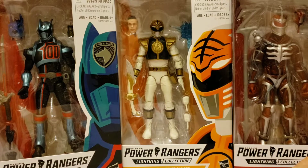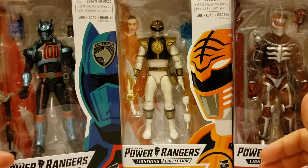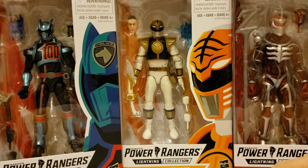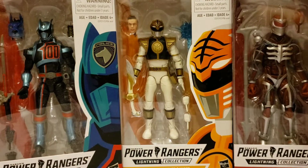But other than that, I'll mainly stick to the main Mighty Morphin timeline, maybe Alien Rangers, and of course Zeo, and then I'll get Tommy's Turbo and stuff like that. But hopefully more villains, and I'm wanting to pick up Goldar. Hopefully I can find one at a GameStop, so wish me luck on that. But well, let's look at the packages real quick, guys.